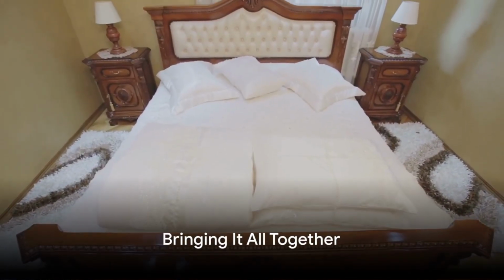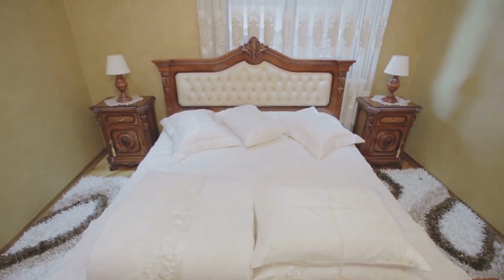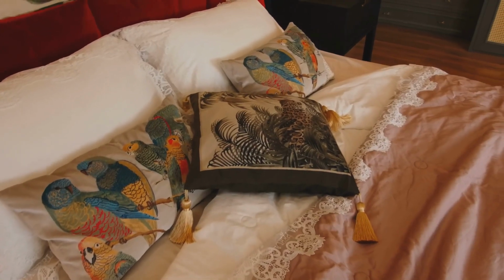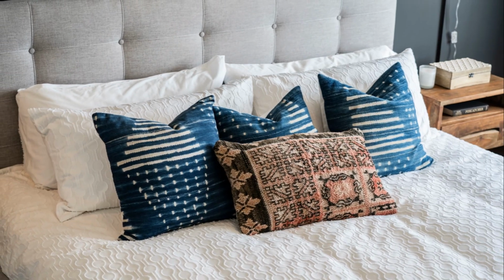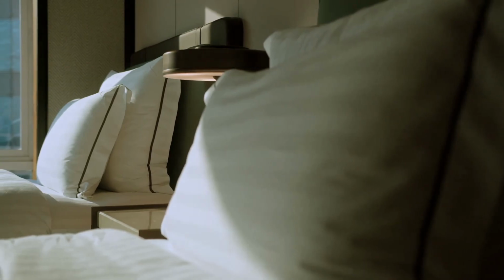So, to recap, creating a cozy bed is a thoughtful process that involves layering and personalizing. Start with a good mattress, choose breathable, soft sheets with a decent thread count, and add warmth with a duvet or comforter. Boost the coziness with decorative pillows, and finish off with a stylish throw blanket. And most importantly, let your personal style shine through in your choices.